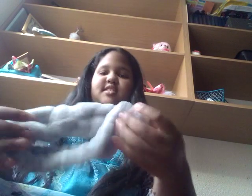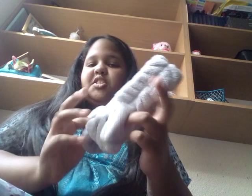Okay, I have this thing. This is from Shein. I'm actually gonna wear it right now. I'm using it as well. It's from Shein. If you wash your face, you can use it to hold your hair back and keep it away from your face and makeup.